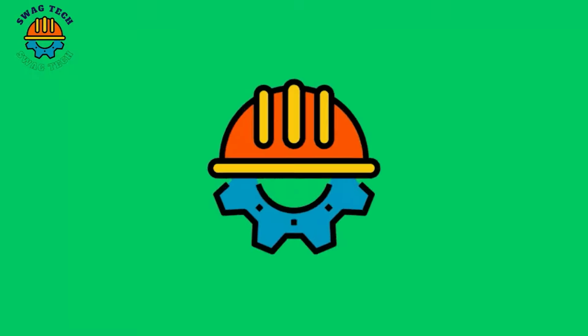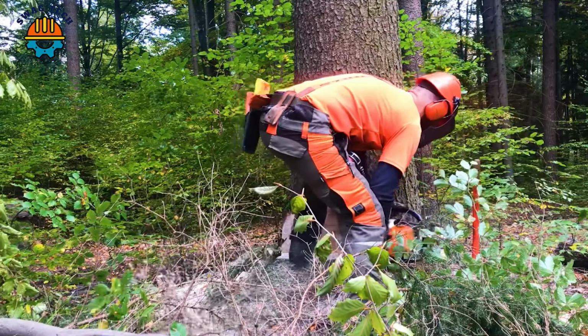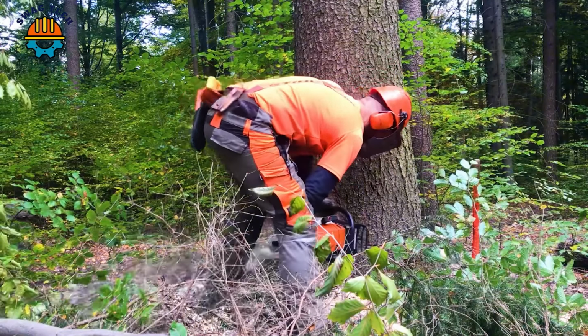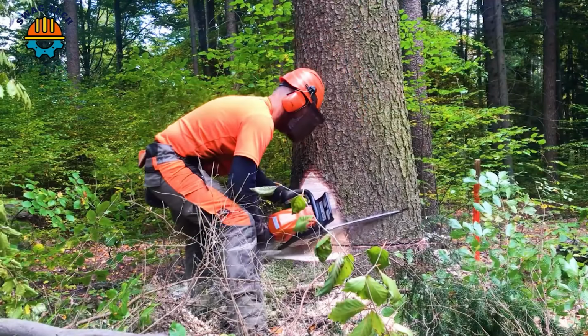Let's get started. This chainsaw was a marvel of engineering, defying all expectations by effortlessly cutting through giant tree trunks at unprecedented speeds, revolutionizing the logging industry.